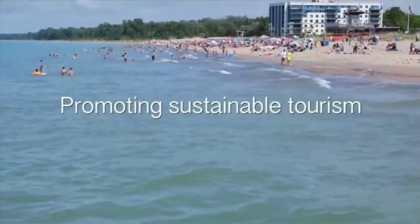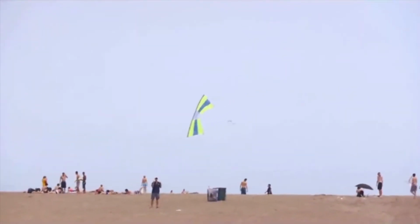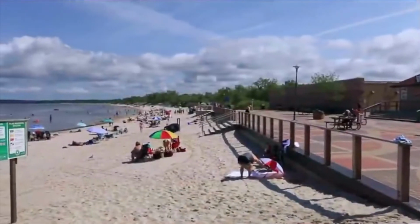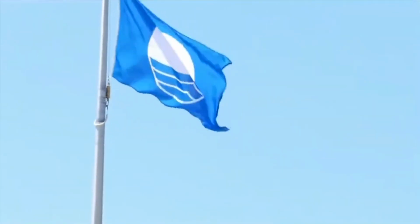During the summer, Canada's beaches and marinas are prime destinations for local and international tourists. And no matter where they're coming from, visitors want a beach or marina that is clean, healthy, and safe. That's why travelers around the world seek out Blue Flag.